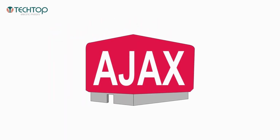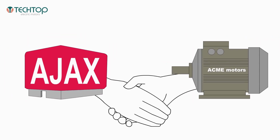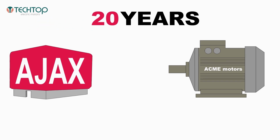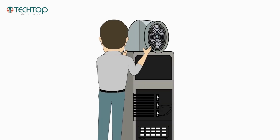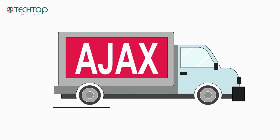Back at Ajax Fan, the motors from Acme Motor have arrived. Ajax has been using Acme Motors for 20 years and is not looking to make a change. The motors they received are Acme Model 15 4P NEMA Premium 15 horsepower, 1800 RPM, 208 to 230 over 460 volt motors. Ajax quickly assembles the Model A fans and ships them off to be installed.